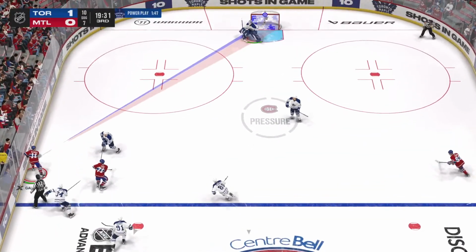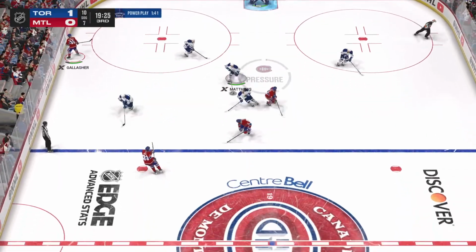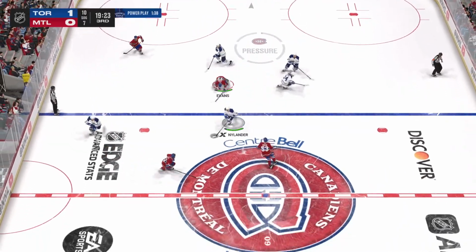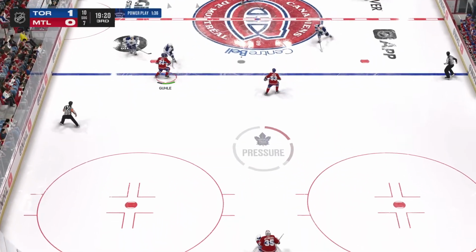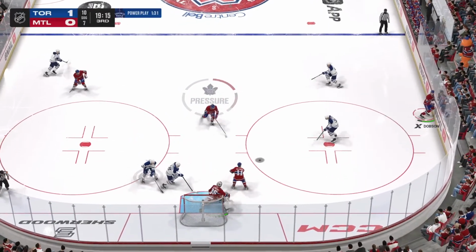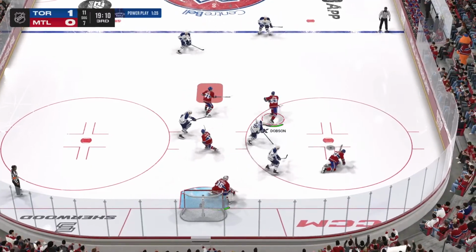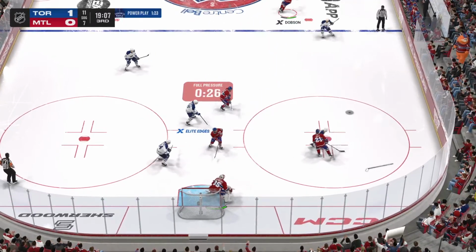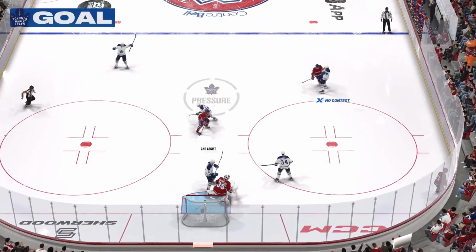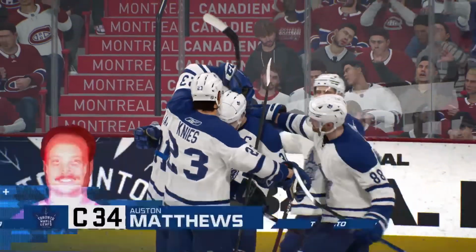Gallagher's across the line now and on the attack in the offensive end. Here's a short pass to Nylander. Into the offensive zone. Grabs control of it at the point. Sends it to the middle. And that's good. Puts it up to net. There it is. The power play goal in the back of the net.